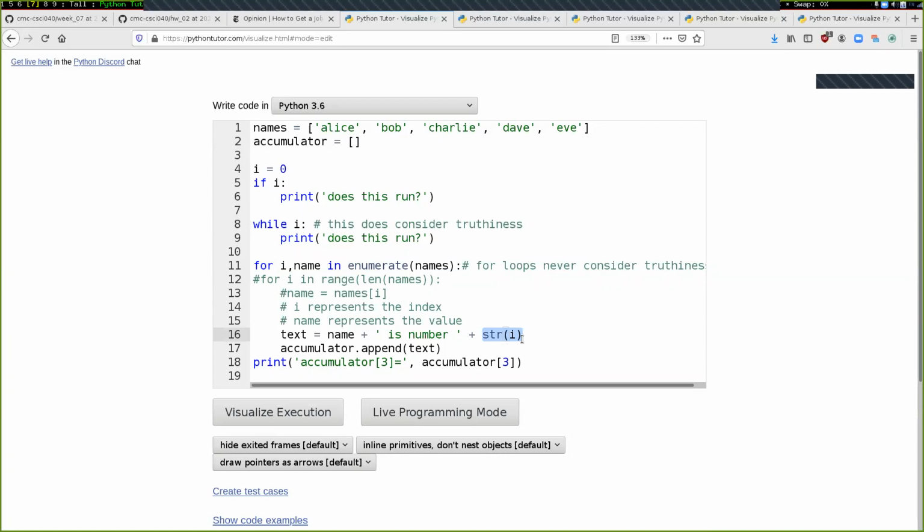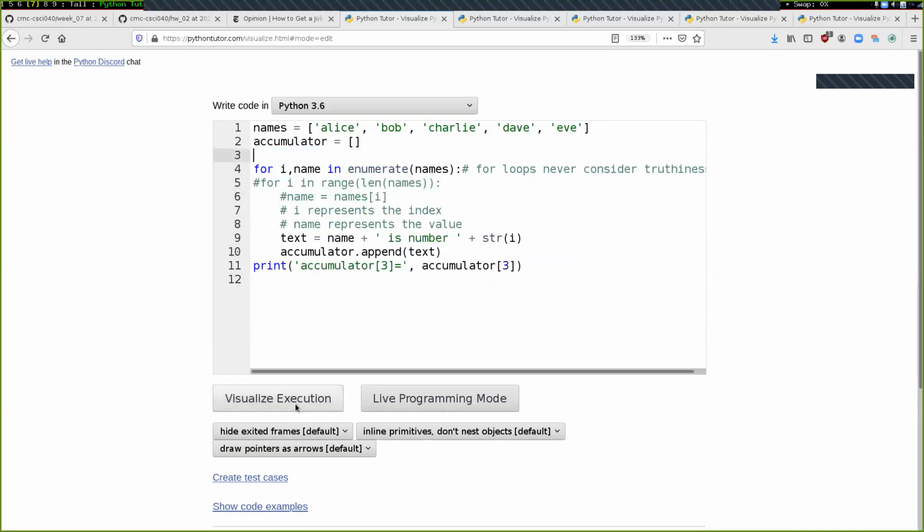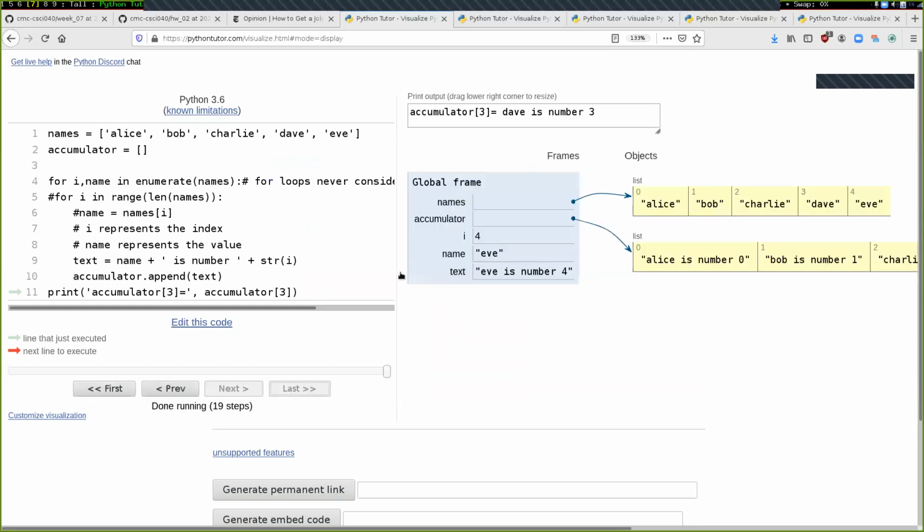Yeah, Miles. So you said this returns Alice is number 0, right? Also, I was thinking, why doesn't it return Dave instead of Alice? So the end result is Dave is number 3. Our list down here, our accumulator, has all the different options inside of it. It has Alice is number 0, Bob is number 1, and so on. But we're only asking for the position number 3, so that's looking at the Dave position.